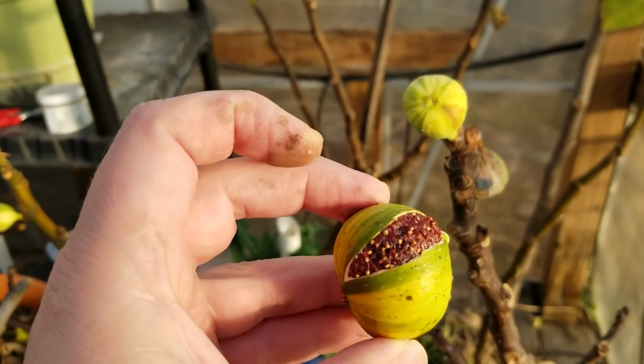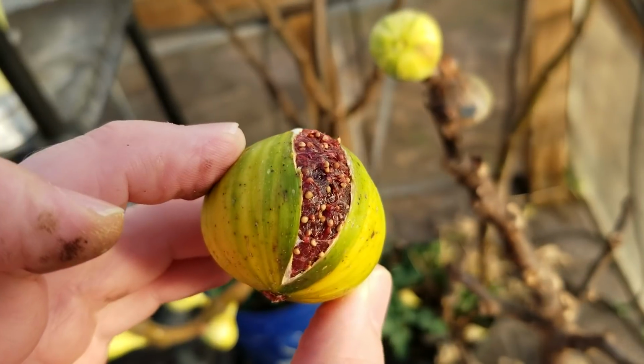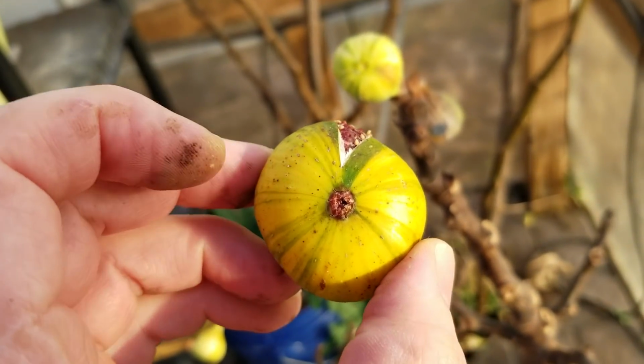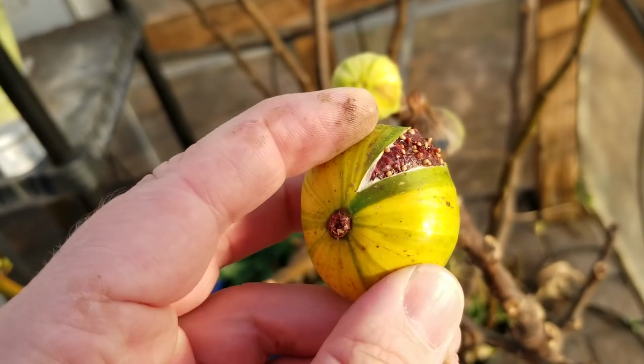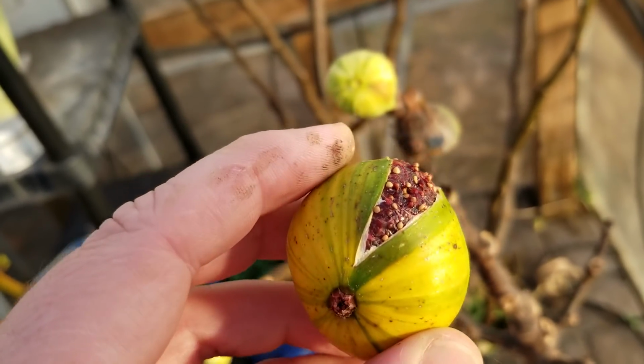So this is Martinenca ramata, and you can see the beautiful little split it has here. Nothing out of the ordinary, but a beautiful color to it. See what it looks like on the inside. Actually, it's pretty hard, surprisingly. Give me one second, let me open it up and see what it looks like.